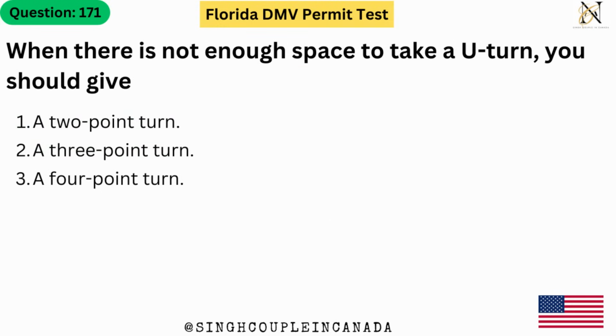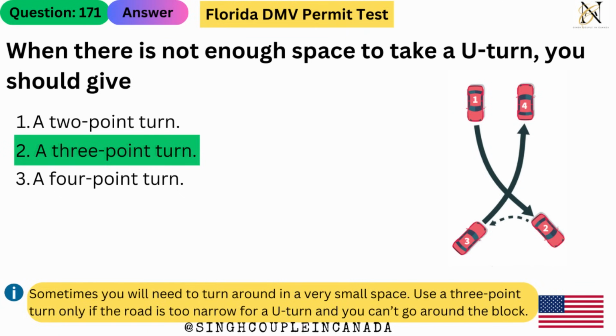When there is not enough space to take a U-turn, you should give 1. A 2-point turn. 2. A 3-point turn. 3. A 4-point turn. The answer is 2. A 3-point turn. Sometimes you will need to turn around in a very small space. Use a 3-point turn only if the road is too narrow for a U-turn and you can't go around the block.